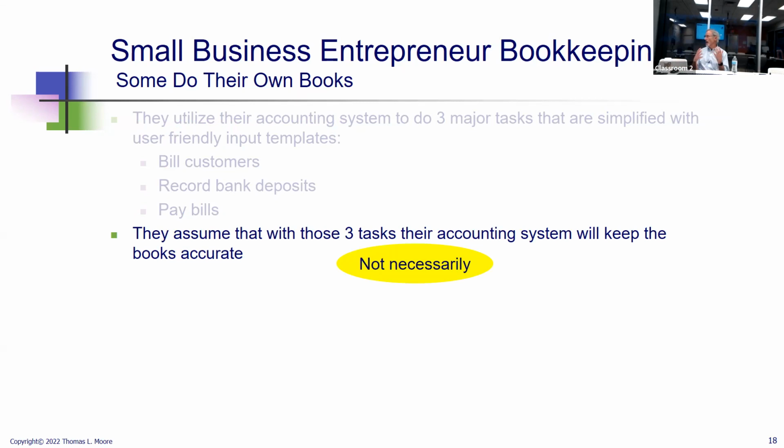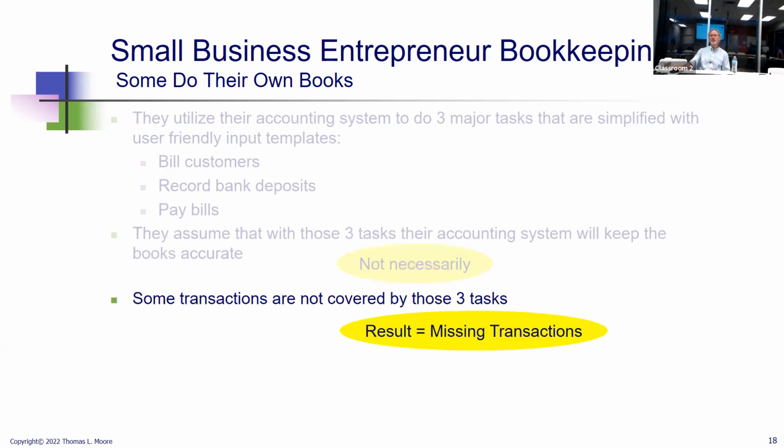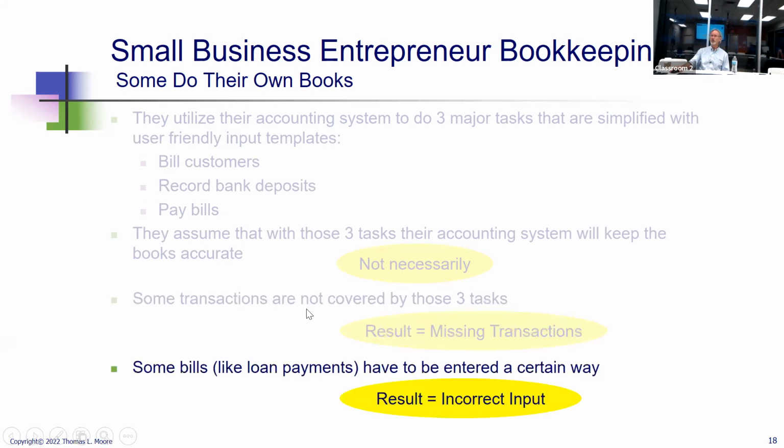So there are a lot of transactions that go beyond those 3 that impact your business. And we'll talk a little bit about some of them in a bit. But what that means is that if you don't do the transactions properly, you're going to miss stuff. And your books, consequently, aren't going to be as accurate as they need to be. You're not necessarily going to see stuff that you need to see.